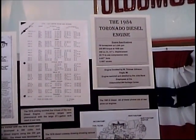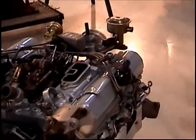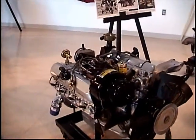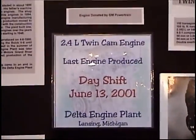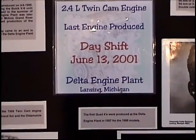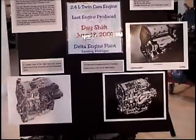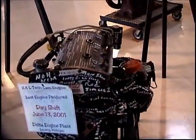The 1984 Toronado diesel engine. One that's in Mr. and Mrs. Blake's Toronado. This 2.4-liter twin-cam engine is the last engine produced from the day shift on June 13th, 2001 at the Delta engine plant. We have everybody's names on there that worked on it.